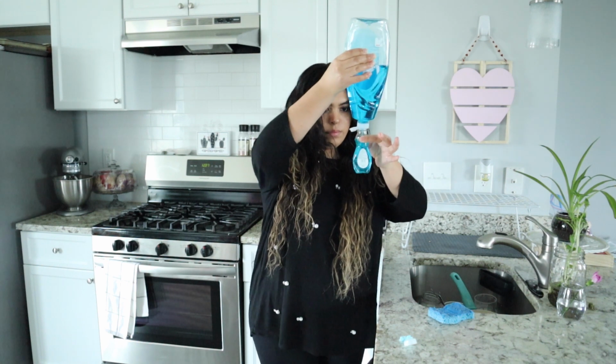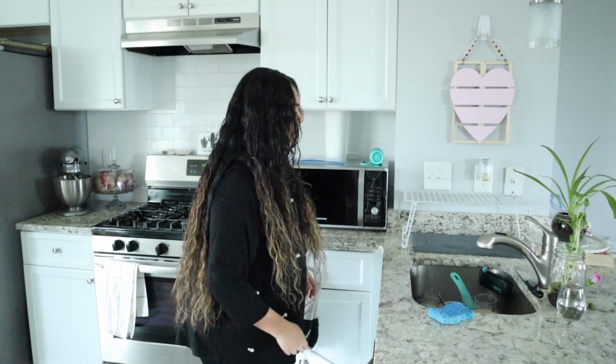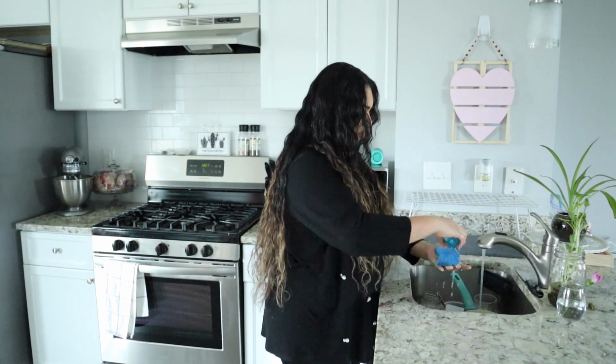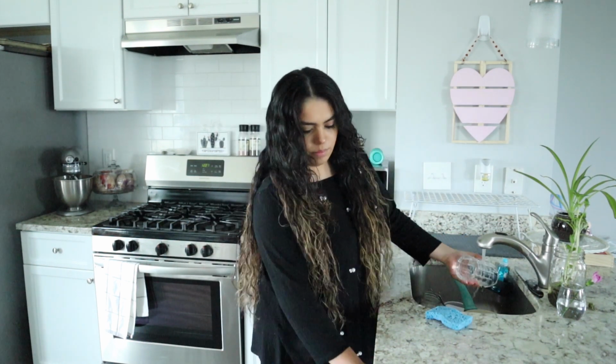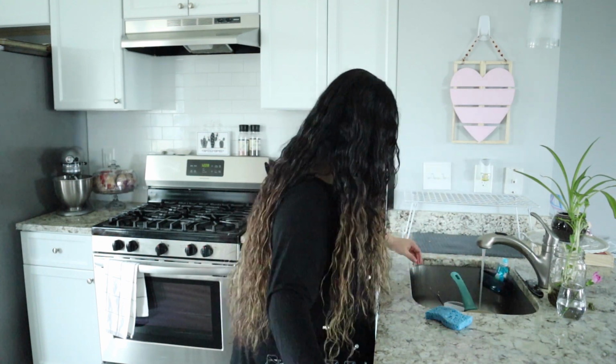First thing I'm doing here is I'm just clearing off the counters, and I'm also putting away some of the dishes that I washed earlier by hand. I want to get that sink just cleared out and the dishwasher going, so that way it'll be done by the time I need to clean it.